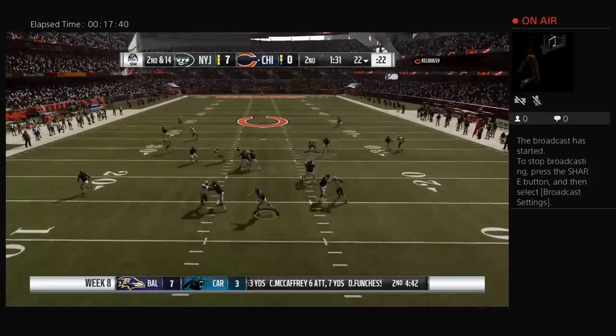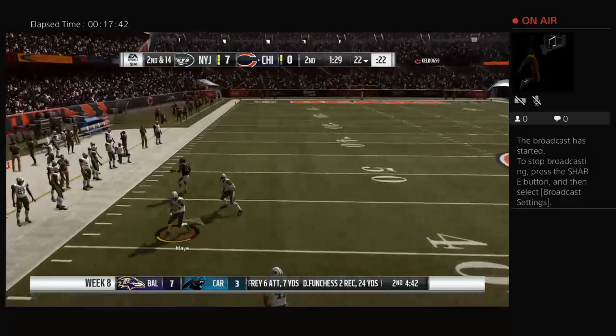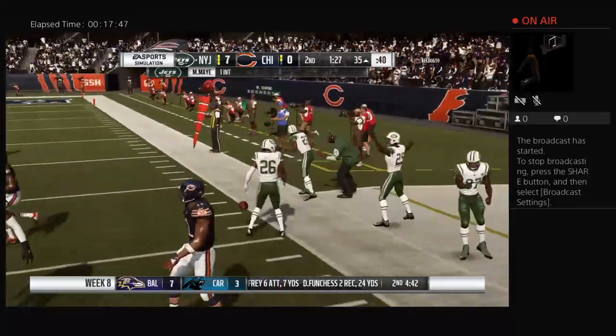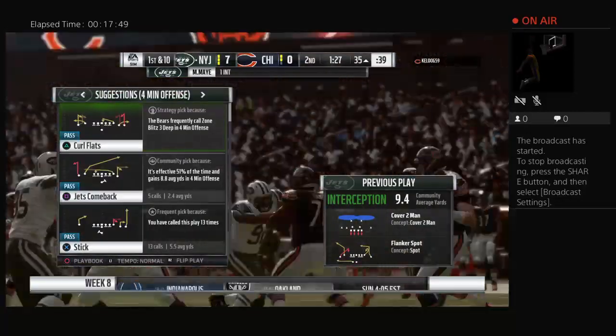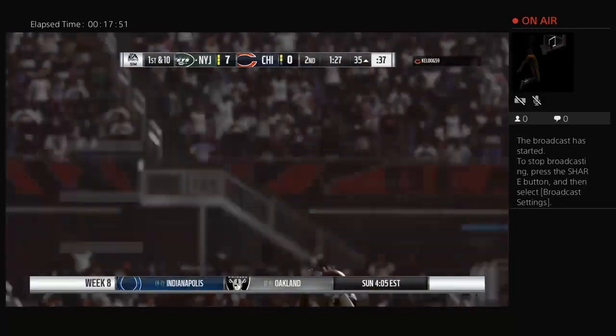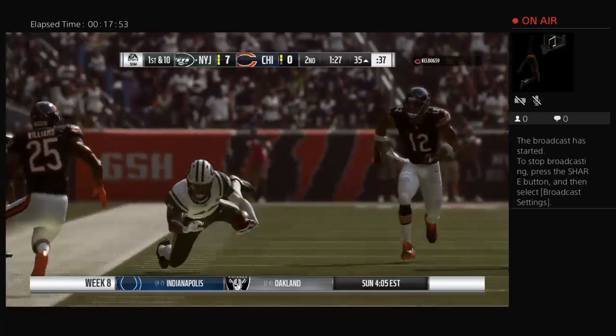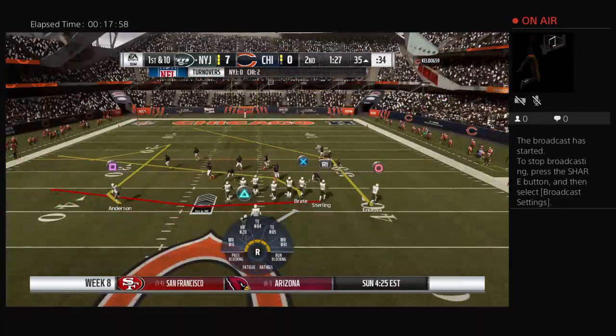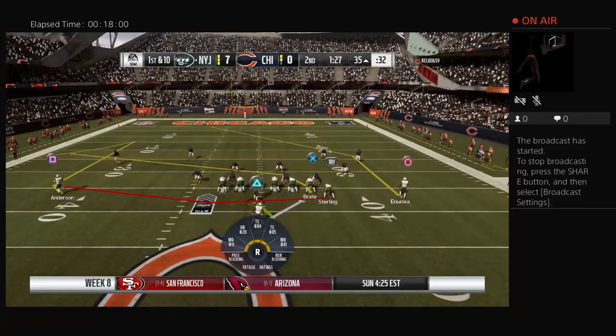Out of the gun, Trubisky, trying to get it to Robinson, and it's intercepted. Marcus May with a pick. So that's back-to-back drives where they've thrown an interception. Ordinarily, we look at the offense and say, what's going on with your scheme? Maybe we should look at the defense and just give them a whole lot of credit. They've got them frustrated right now.